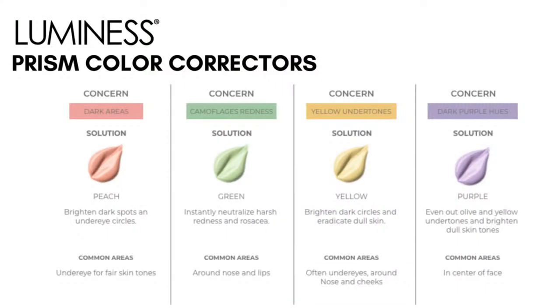But let's now go over color correctors and the reasons for using those. I think I even have a slide for it. There you go. Okay, so this is our color correctors. We have the peach, we have green, we have yellow, and then we have the purple.